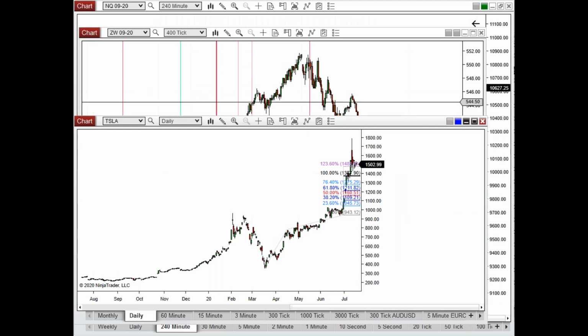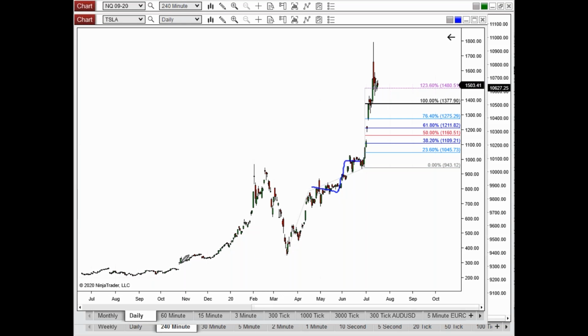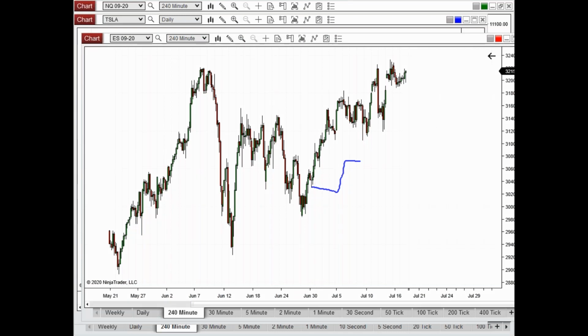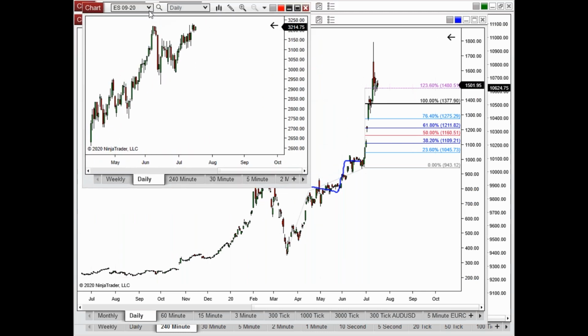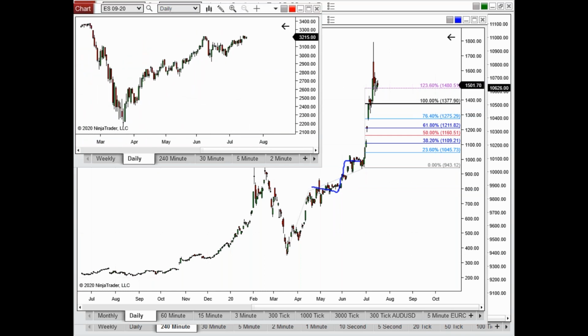I've got Tesla open here, so I'm just going to talk about Tesla quick. So we've been talking about Tesla for a while, but if you look at this daily chart here, you see that action right there? It's very similar to what we were just seeing happening on the ES. Let me put that ES up next to it. So what I was talking about on the daily for the ES, move this over here. So see the surge here, the correction, small correction, continuation. That's what we're looking at as the possibility right here on the ES.